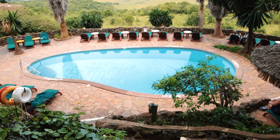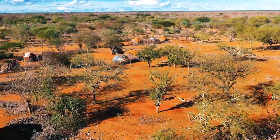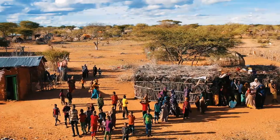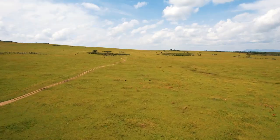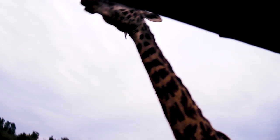This is a luxury safari lodge, and yes, it's in Kenya. When you think Africa, you might think of disease, poverty, and mud huts. So today, we're going to show you a completely different side of Africa you may have never seen before.